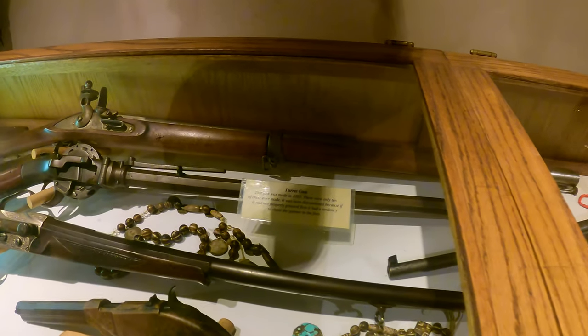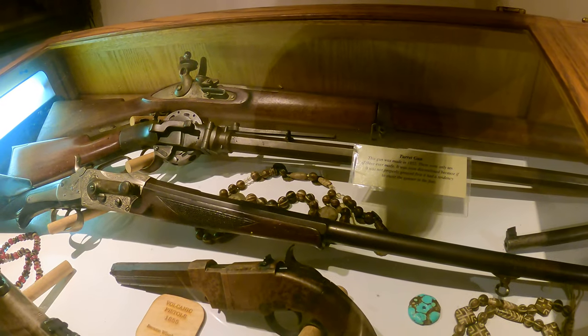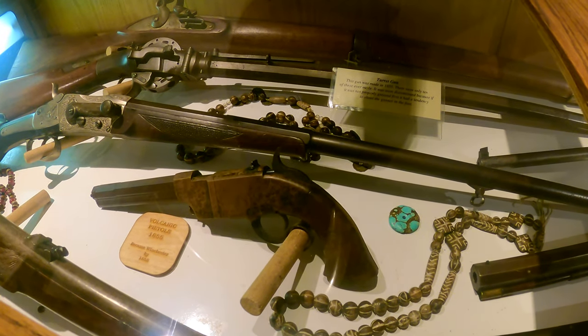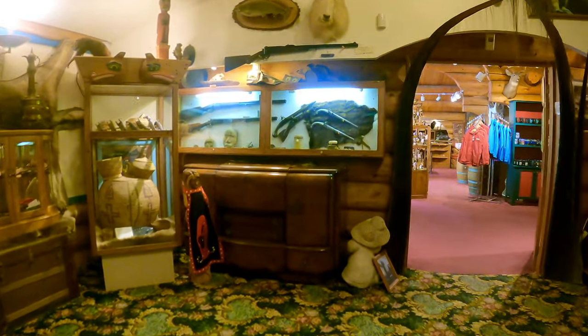How are you? Good, how are you? What do you think about all these animals? Big. They're awesome, ain't they? Volcanic pistol. That's how big a moose is. That's how big a moose is, uh-huh, exactly. Have you seen moose? I like moose, I think. No, I never seen a moose. You've never seen a moose? I've seen a head of a moose.